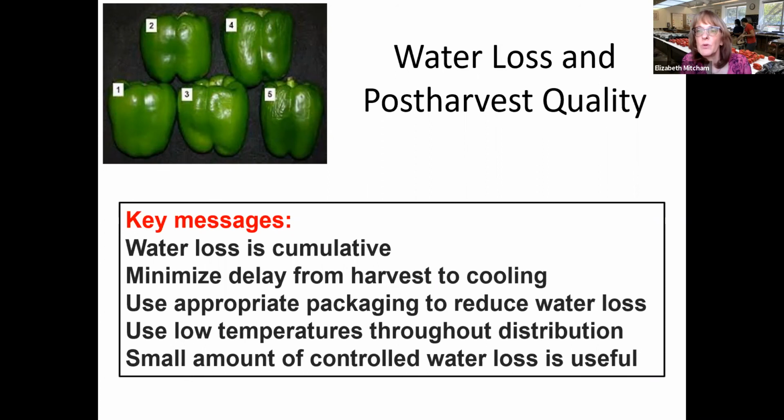So we want to maintain the temperature as low as possible. We want to keep the relative humidity around our product as high as possible, because if it's high, then there's less force, less differential between the internal relative humidity and the outside. You can do that by packaging in a plastic package, because even if that package has some holes in it, the humidity inside will be pretty high, maybe 90% or 85% relative humidity.